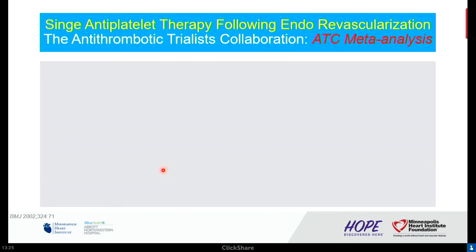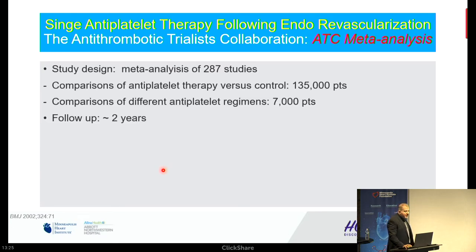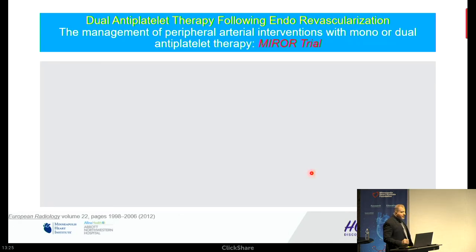Now, how about antithrombotic therapy after endovascular revascularization? Remember that meta-analysis from the Antithrombotic Trialists' Collaboration? Again, it's the same meta-analysis that we went over after open revascularization, and there was an insignificant reduction of the outcome after peripheral angioplasty, a 29% relative risk reduction, but that was not significant, as you see from the slide.